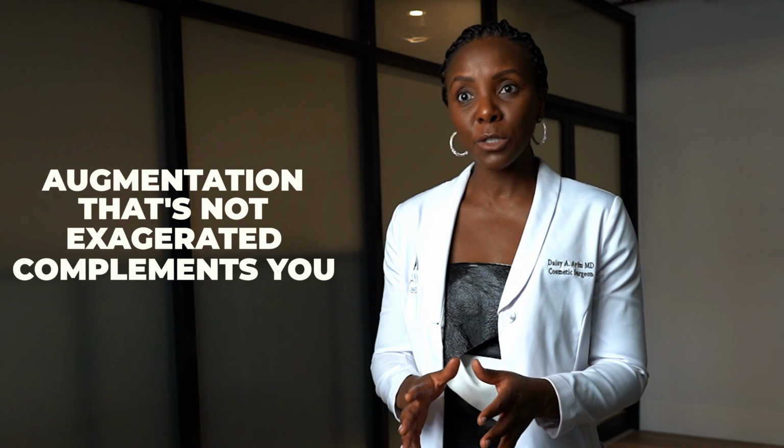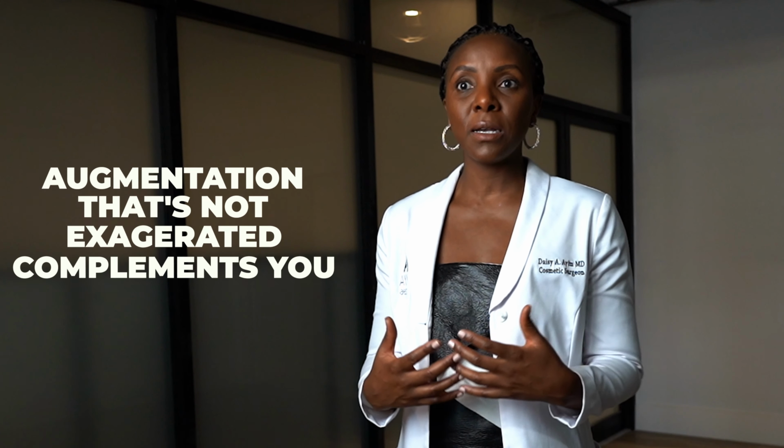I tend to believe that augmentation that's not exaggerated complements you, and get a size that complements your body so that it doesn't look unmatched.